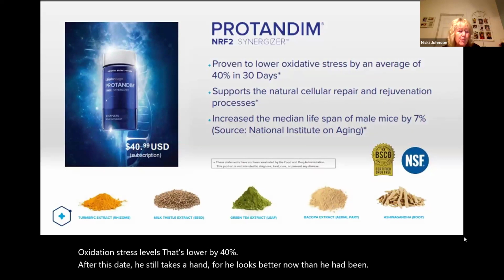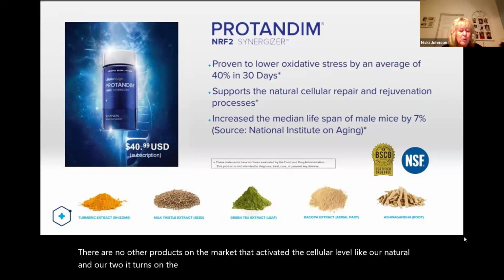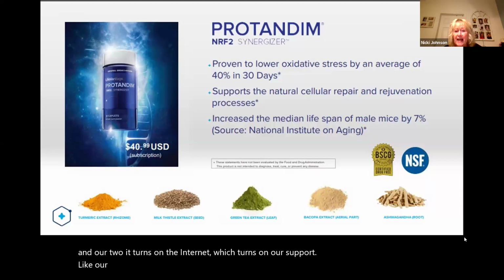There are no other products on the market that activate at a cellular level like our natural NRF2. It turns on the NRF2 pathway, which turns on our survival genes like our anti-inflammatory and antioxidant enzymes. Next slide.